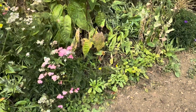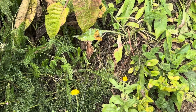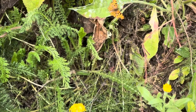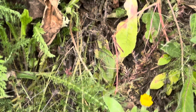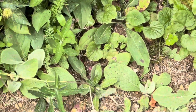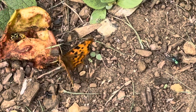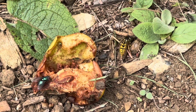Look at this beautiful second generation comma. Look at that. Oh, there it is. Oh, too late. So much different colour. First year, early season, first brood, first generation, they are much darker colour. In the late summer, the second generation. Oh, did you see that? A wasp actually chased it off. What a greedy thing.